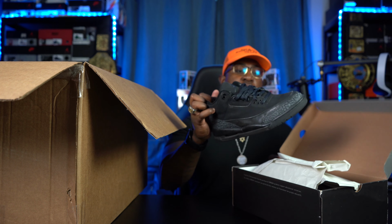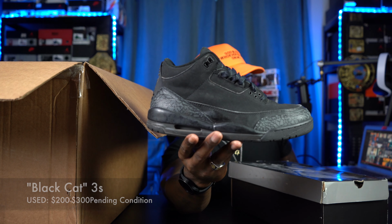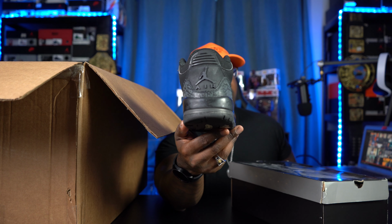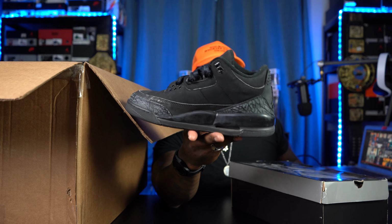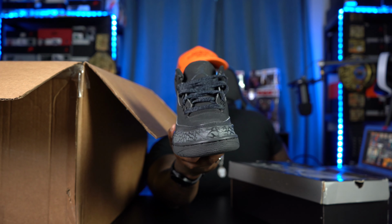And we have a pair of the Black Cat 3s, man. Yes, Lord, y'all. Black Cat 3s. I don't own this shoe, but now I have it in the collection. I just can't wear it. But I'm going to tell you guys at the end what I plan on doing with all of these shoes. So stay tuned for that.